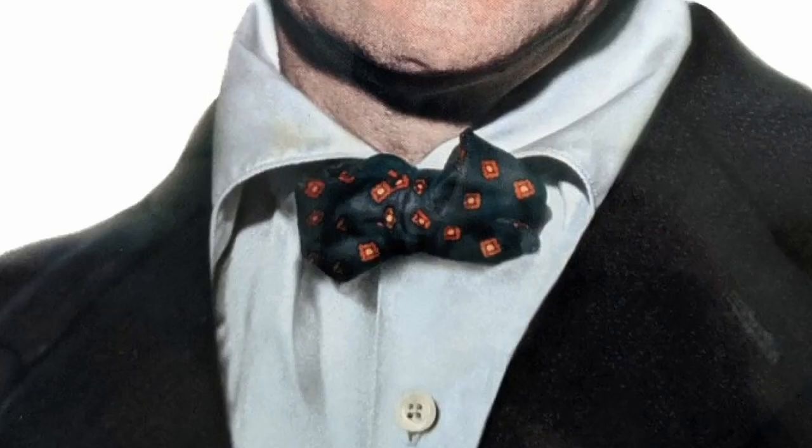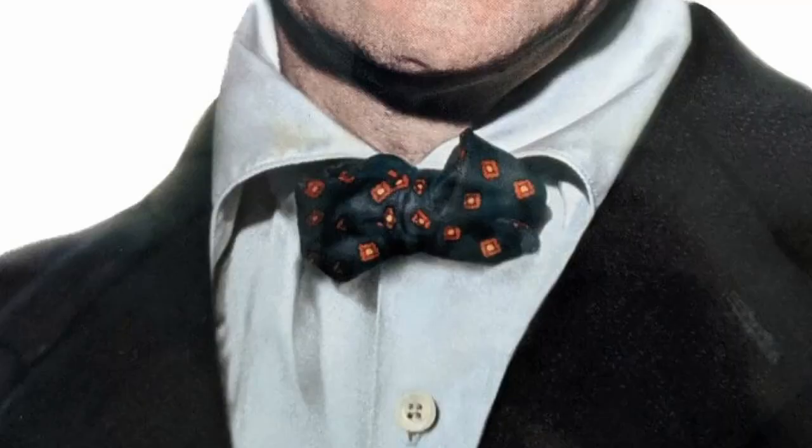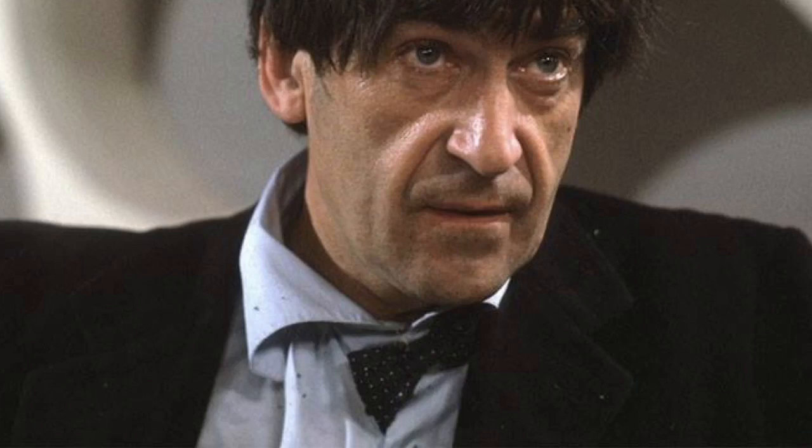Now we move on to the bow ties. To my knowledge, there were three different bow ties through Troughton's initial tenure. There is this one, which only appears on the Power of the Daleks photo shoot, and possibly in episodes 5 and 6, although it's very hard to see. But yeah, that's a little oddball which might not actually appear in the show. But this is an accurate replica that I found on Etsy, although it's a bit big, as Troughton's bow ties were relatively small. But the pattern is relatively accurate.